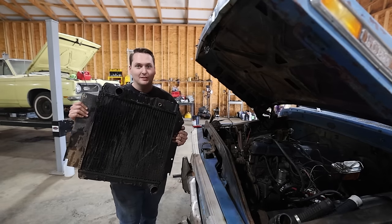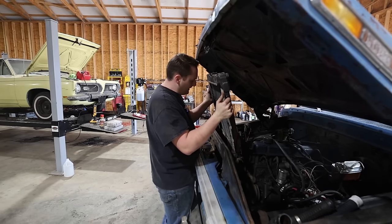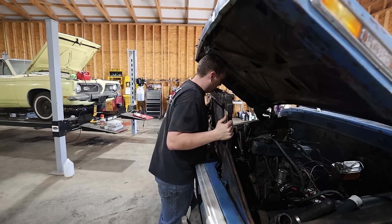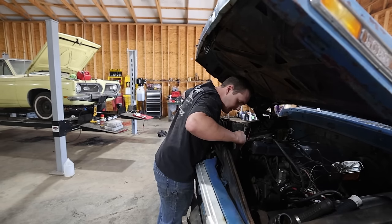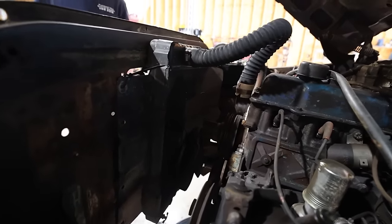The cool thing about this one is that the water necks line up. So it's pretty much what we're going with. Supposed to be a Reman radiator. It's got a sticker on it. Let's hope that's true. Let's wiggle on down in there, my man. There you go. Well, folks, I hate to say it, but I'm actually kind of proud of this install here.